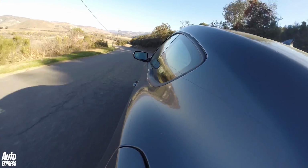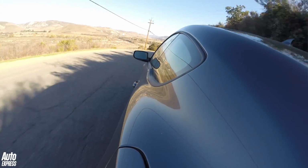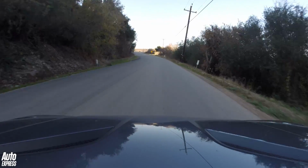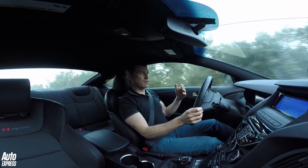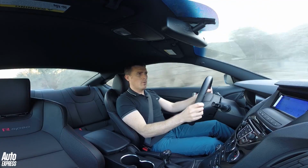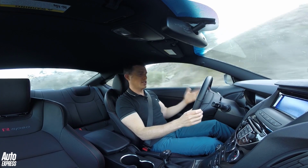One complaint I have when cruising is that on rough surfaces you do get quite a bit of tyre roar, but on smoother surfaces you don't notice it. There's hardly any wind noise, actually. So it is good for just cruising around, but then when you want to have some fun, it really does perform. One thing that really stands out for me with this car is the steering.